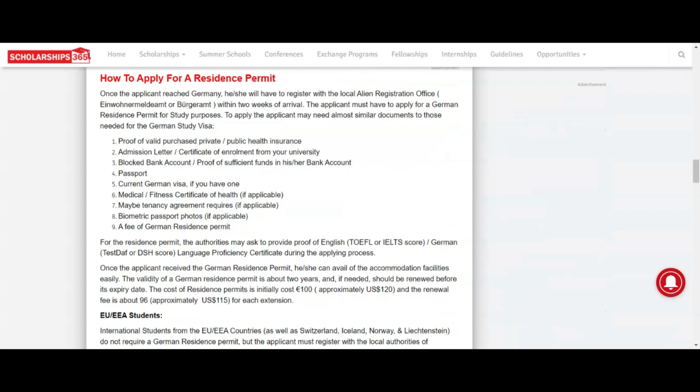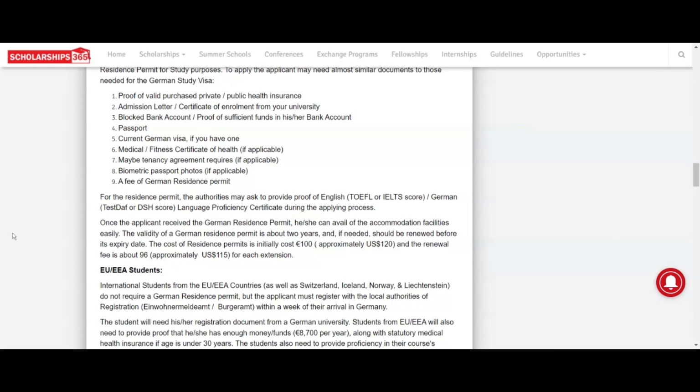To apply, the applicant may need almost similar documents to those needed for the German student visa. So you need a proof of a valid private or public health insurance, your admission letter or a certificate of enrollment from your university, a blocked bank account, proof of sufficient funds in your bank account, passport, your current German visa if you have one, medical or fitness certificates of health, maybe a tenancy agreement, biometric passport photos, and a fee for the German residence permit.